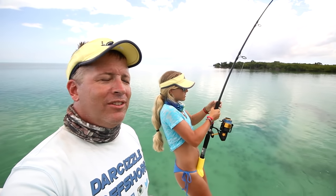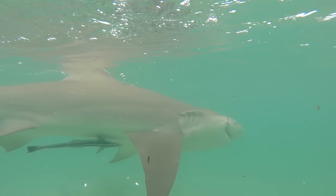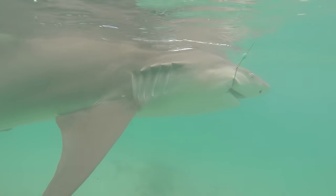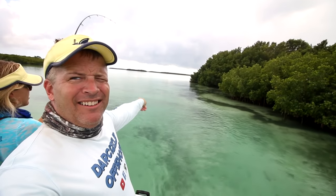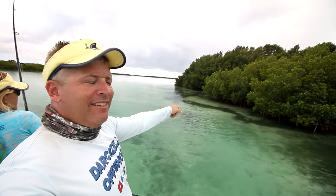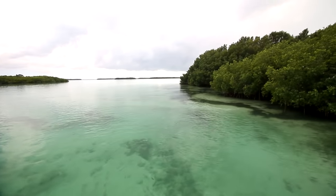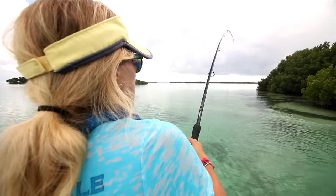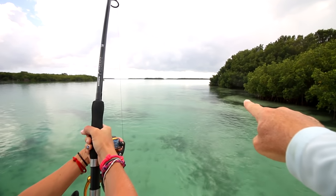Sizzle, what are we doing with this fish? Going right to the mangroves. Nothing I can do, it's a big old shark. He's right over there in the mangrove. You can see him. Yep. I don't know, he might break off over here. You catch that shark. Oh, he's in the mangroves. He is right over here.